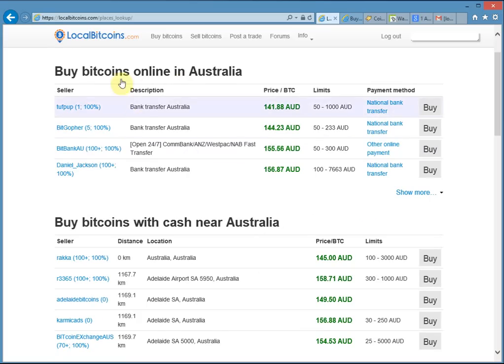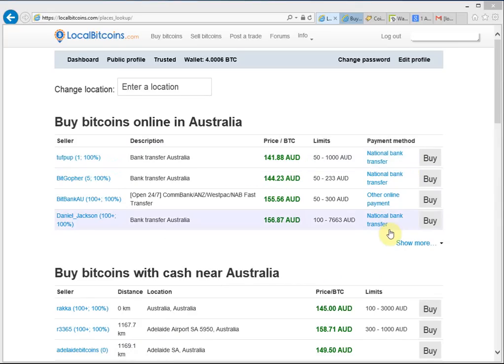So this top section is if you want to buy Bitcoins online, and the one underneath is if you want to meet face to face and pay cash. So you can see that the prices are the prices, whatever people want to do. Okay, so let's say we're happy with the prices that are there, and even if I just want to get my feet wet with Bitcoin, I'd rather buy from someone who's more trusted and pay a little bit more.